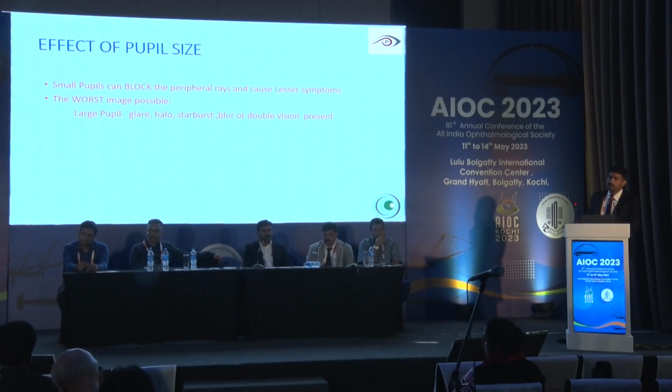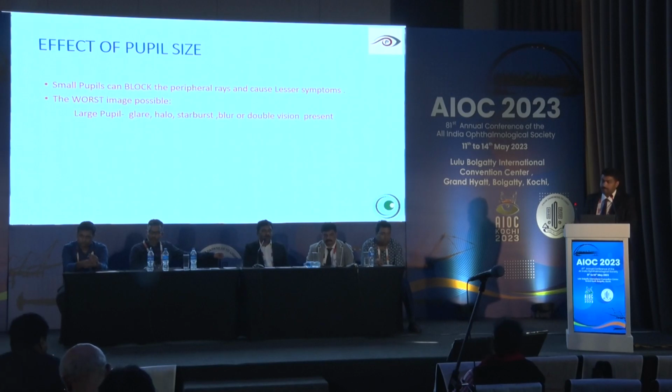So, effect of pupil size, yes. Not all patients have the same pupil size. A patient with a 2 mm pupil size, you could get away with no symptoms. But anything beyond 3.5 mm, especially in a mesopic condition, the patient will say, "I was sitting in a restaurant or sitting in a movie, the things are not very clear, but when I'm out in the sun, I'm up and about." So that is something that you need to assess and see whether the cause is the lens.